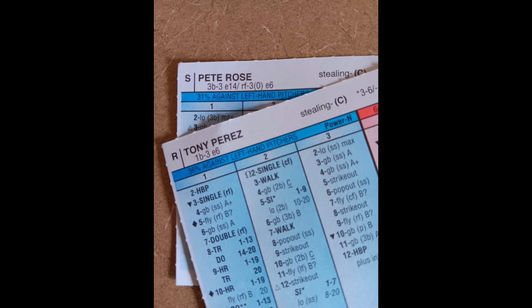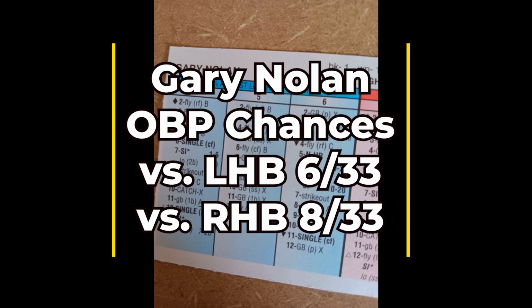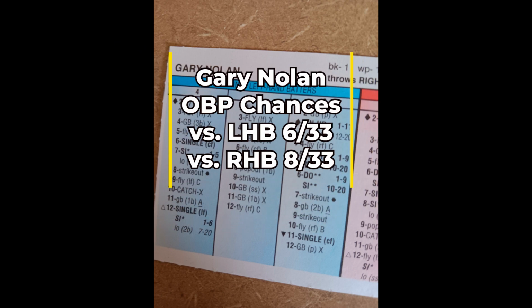Now let's go through the starting pitching. Let me first get started with the numbers for Gary Nolan. You have very nice on base chance numbers when you roll his card. The only issue that I take with Gary Nolan, and this does hurt his overall rating a little bit, is there are a little too many power opportunities on his card against right-handed hitting. So that could be a little bit of an issue.